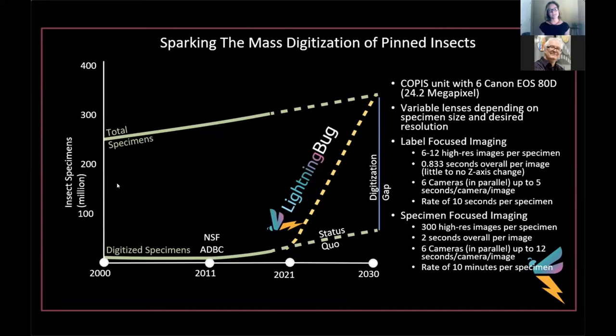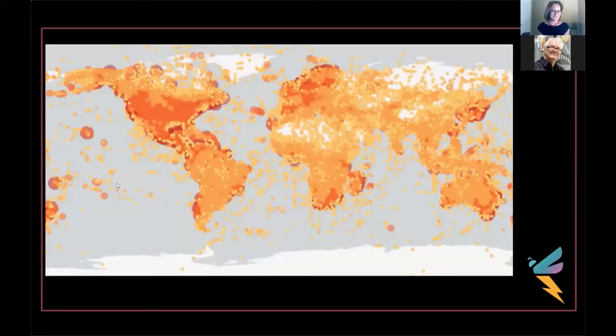If imaging systems using technology similar to Lightning Bug are deployed at collections across the US, it's estimated that label data from about 30 million specimens can be captured each year. To give you some context, that's about a whole GBIF's worth of digitized insect specimen data per year.